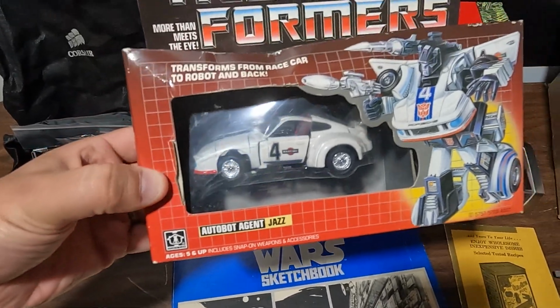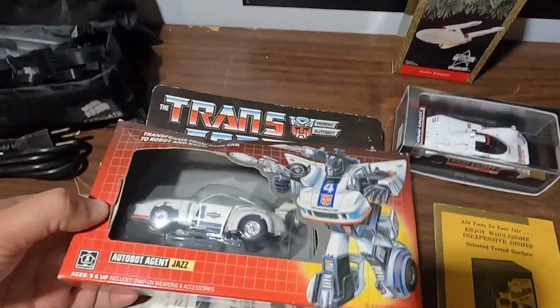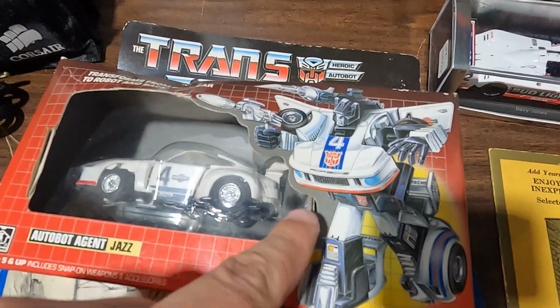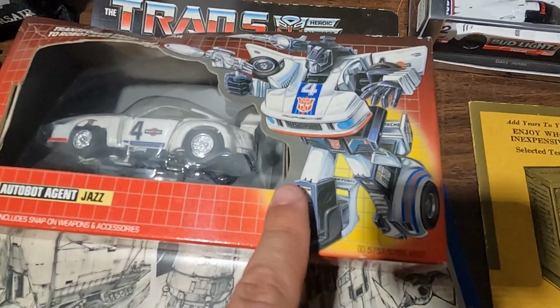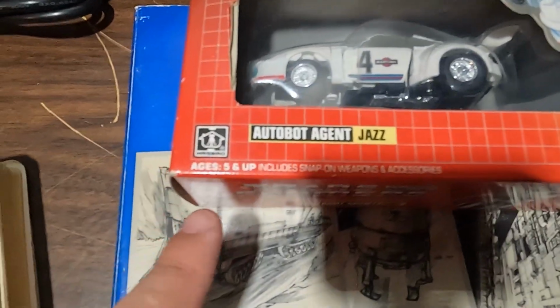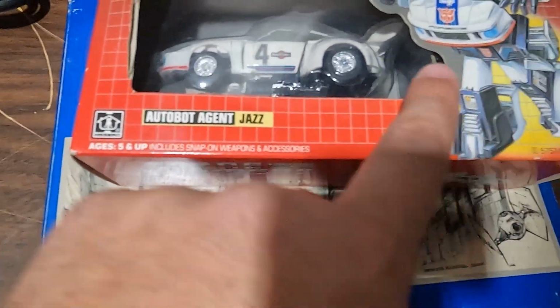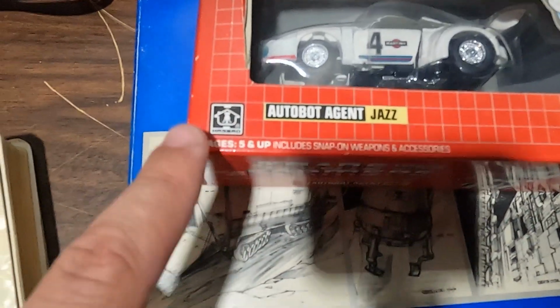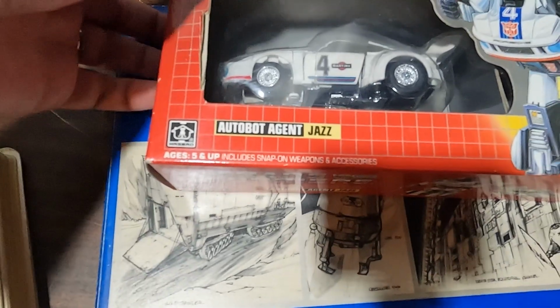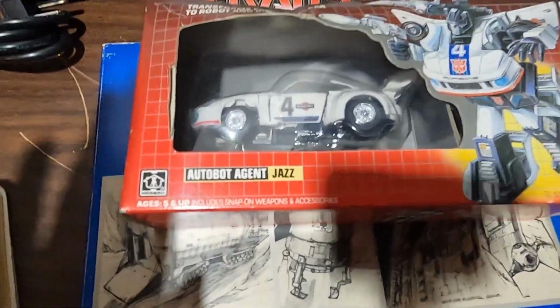I found out this is a very rare variant. I believe it's the second printing, as it has this gray outline around the figure. If you can ever find a box that doesn't have that gray, it's a first printing. But what helped mine is this got updated to ages 7 and up, where this gray was. And for some reason, mine here has a 5. I can't seem to find other boxes that have a 5 and up age, so this might have made it a little rarer.